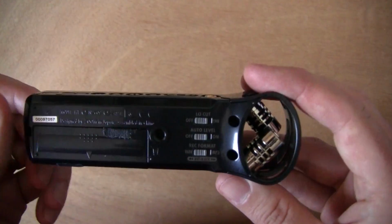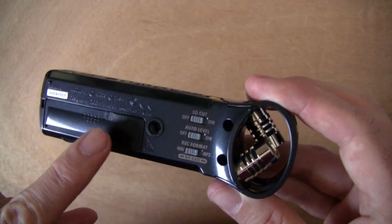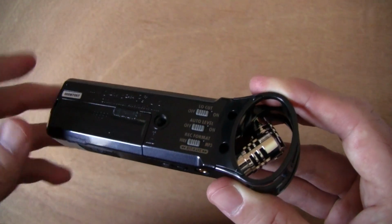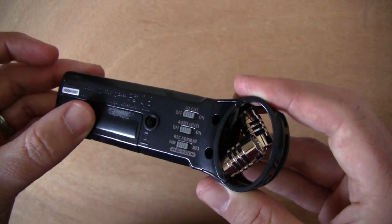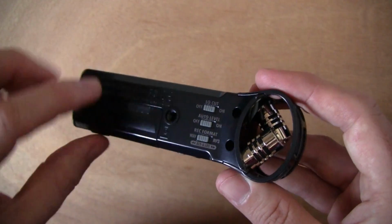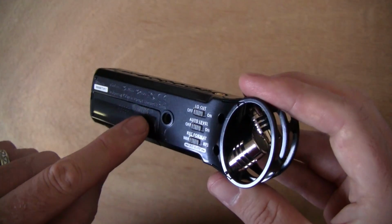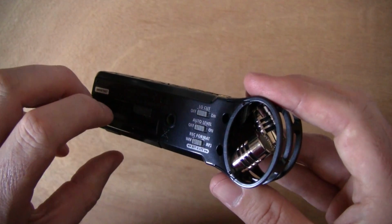And on the back side here, we've got a battery compartment, and you'll notice that I've put a little piece of black gaffer's tape here. I've actually got two, one there and one there. And the reason for that is I found that this battery compartment tends to creak a little bit while I'm holding it. And just by putting a little bit of tape there, you could use some masking tape or some scotch tape or something like that, it's just going to tighten up that connection there.